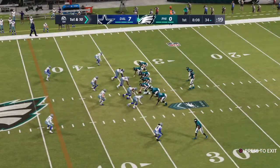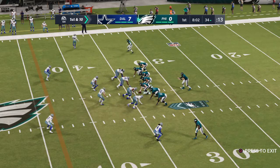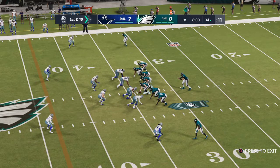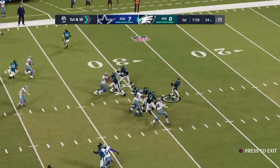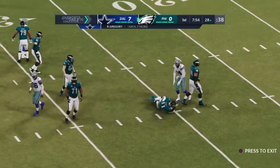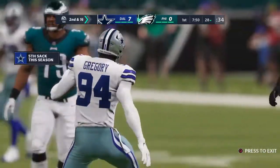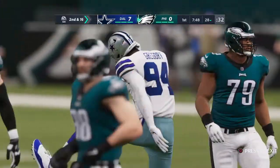From the 34 now, here's 1st and 10. Working from the gun, Wentz, and he will go down. A Cowboys sack. Carson Wentz, sacked. Randy Gregory able to record his 5th sack of the season.